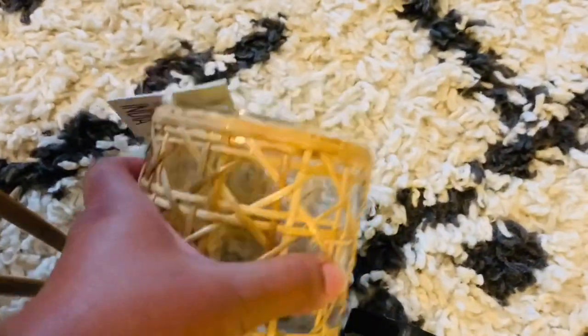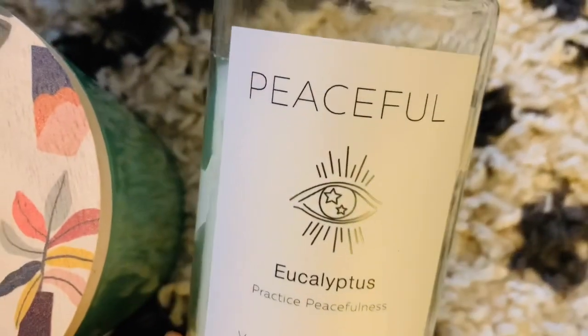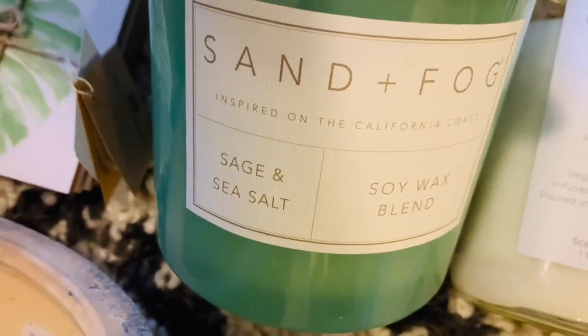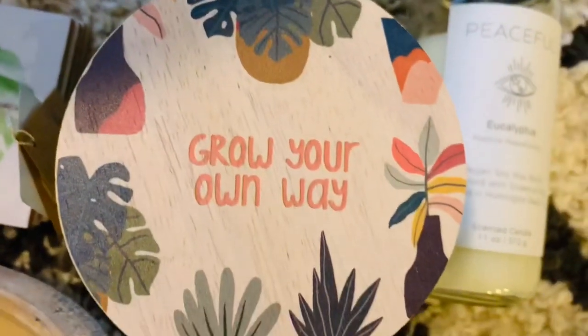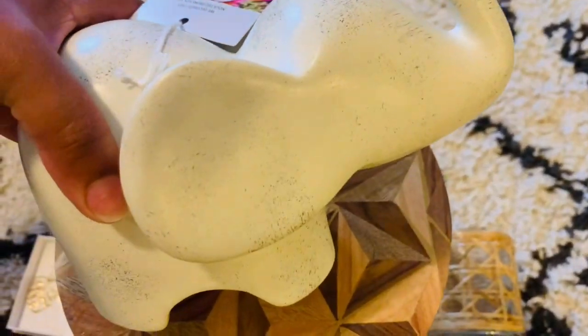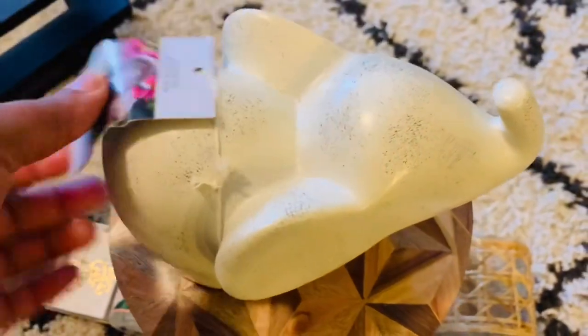Also got this candle holder and a couple of candles. This one here is a soy candle, eucalyptus scented, you know, self-care and all. And I also got this one, which is sage and sea salt. So it smells really good, but I really love the wooden top that comes with it. Says grow your own way, and it has these cute little plants on there, and it's also a three wick candle, which is great because they are more fragrant. Up here I got this little white elephant, and I thought it was super cute if you're into elephants. It's very heavy, nice and sturdy.